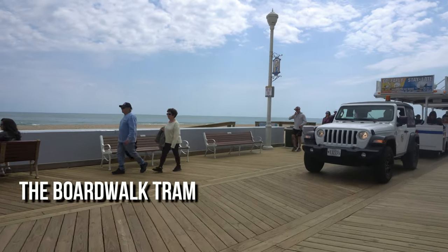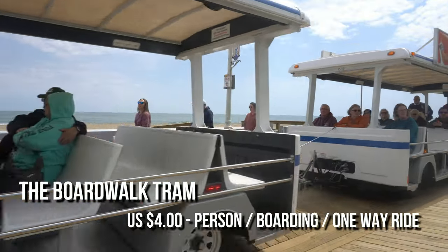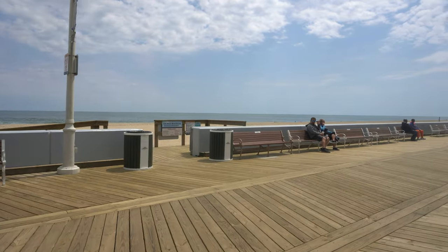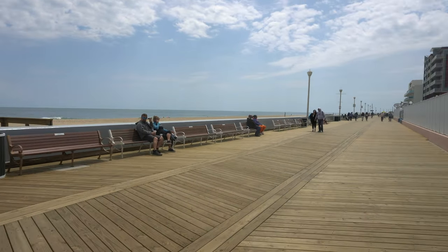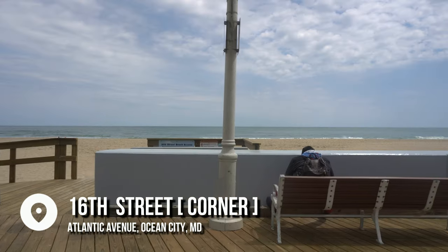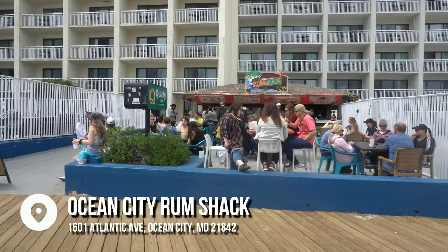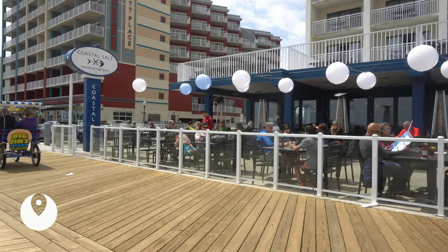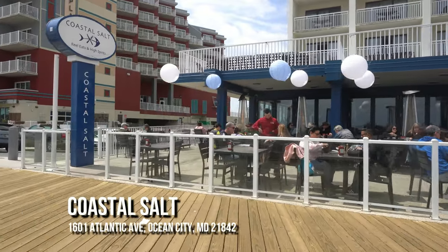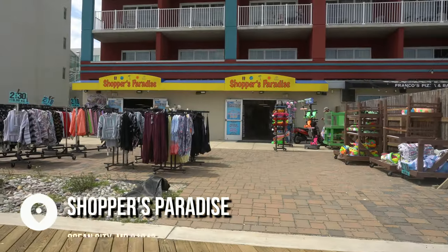If walking is not your option, there are trams that circle around the boardwalk from 1st Street up to 27th Street and vice versa for $4. But we prefer to walk. There are cocktail bars and cafes with a fun atmosphere just a step away from the boardwalk. And souvenirs side by side.